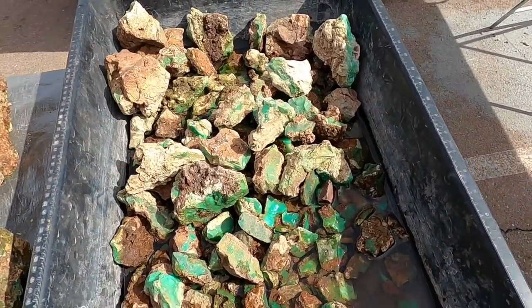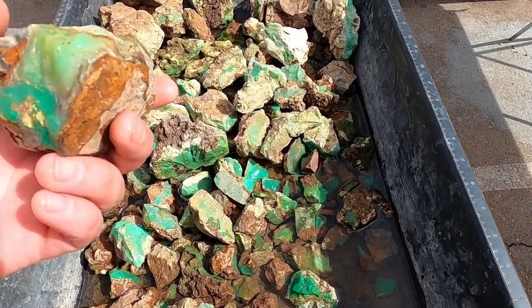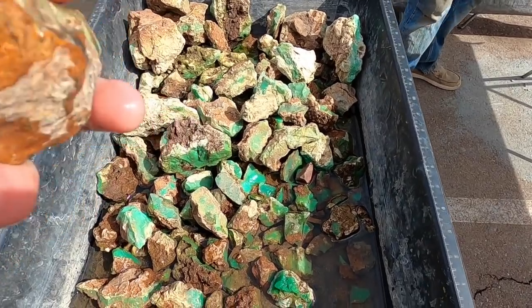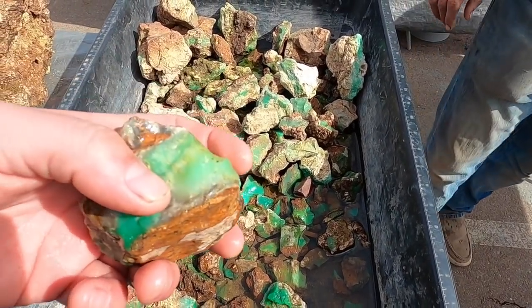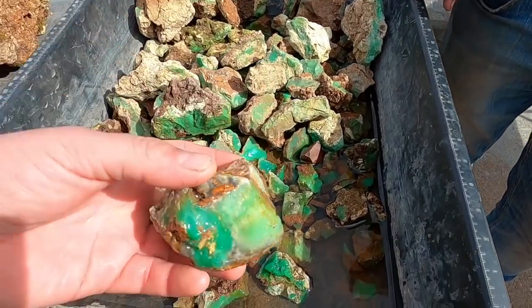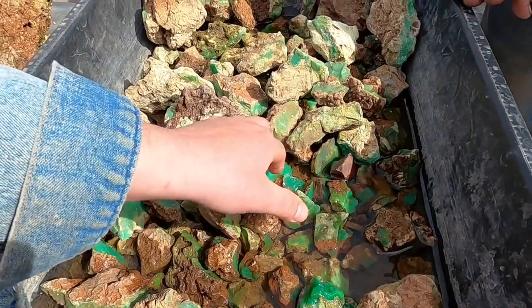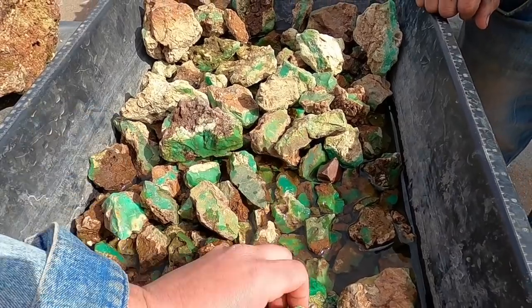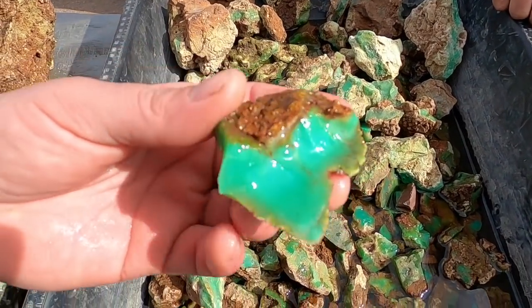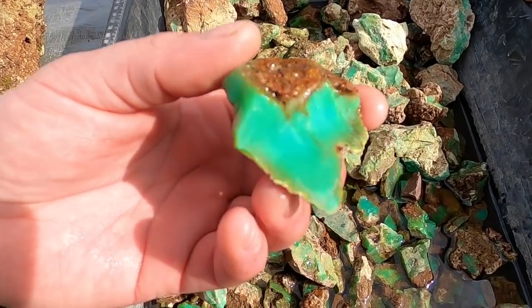Hey brother, is all this Australian? Yes. Fantastic. Have you ever seen this stuff? So, is chrysoprase only from Australia and everything else is just like a green agate with chrome in it or something? No, there is other chrysoprase from other countries. Indonesia produces it. I want to say 6 or 7 countries produce chrysoprase. It's just agate that is chromium bearing.